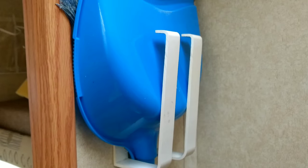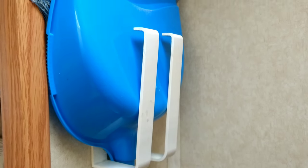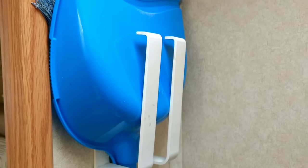Something a little nifty that I was able to come up with, those curtain holders that came out of the bedroom, I repositioned them here in the bathroom to hold the broom and dustpan, so they won't go anywhere when we're moving.